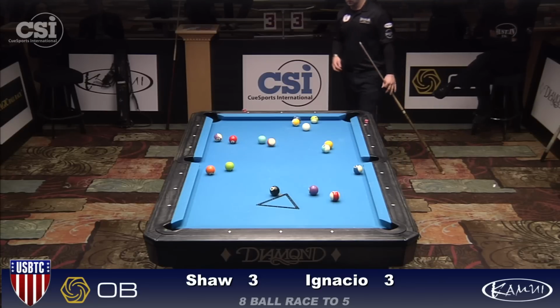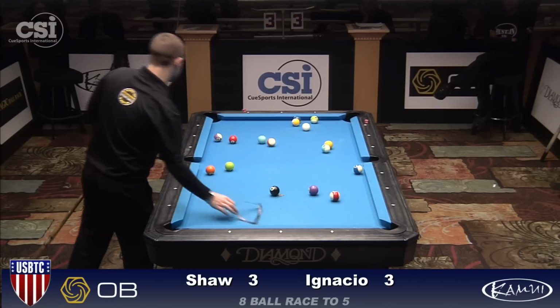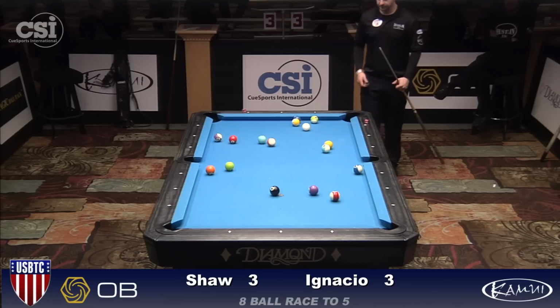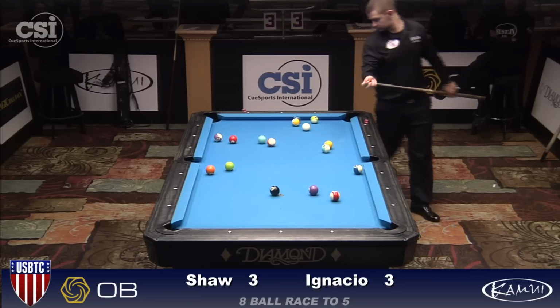All right. This one's tricky. Well, stripes, I think, are the preference because of the stripes. Well, and the 1 is a problem. And I think he can. But then, the 9 and 14 both go. The 9 goes to the left pocket, the 14 to the right pocket.